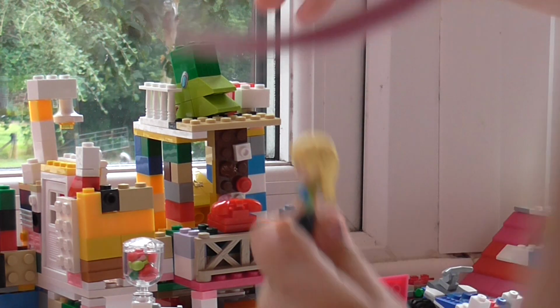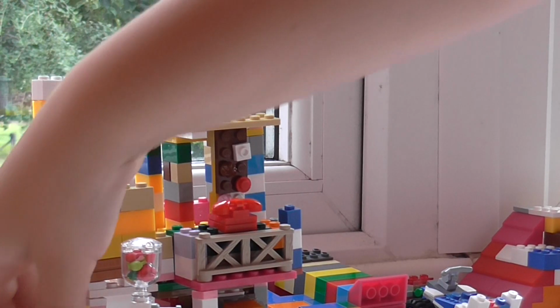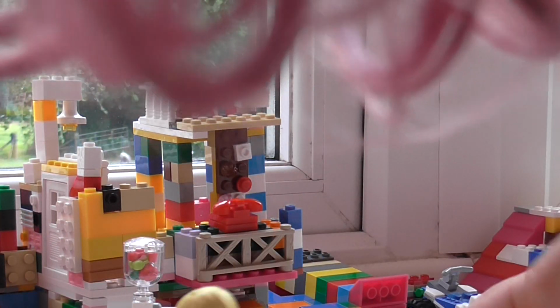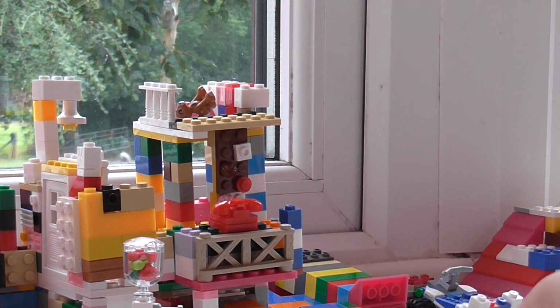Wake up! Where are we right now? And they're all up. I'm playing in the ball pit. I wonder how Rainbow didn't wake up. That's quite a lot. She must be a deep sleeper.